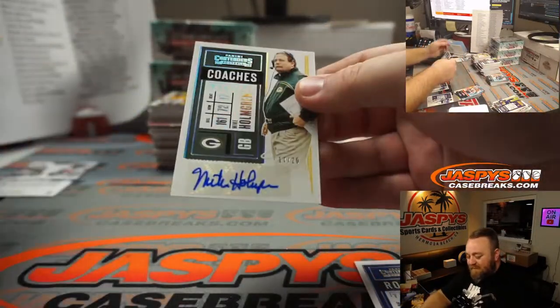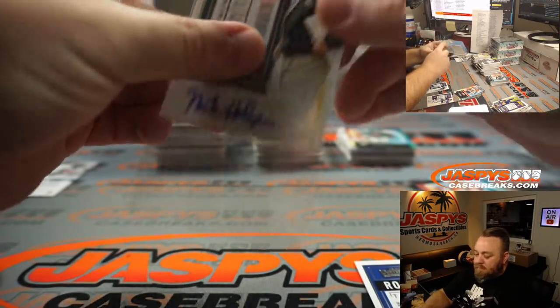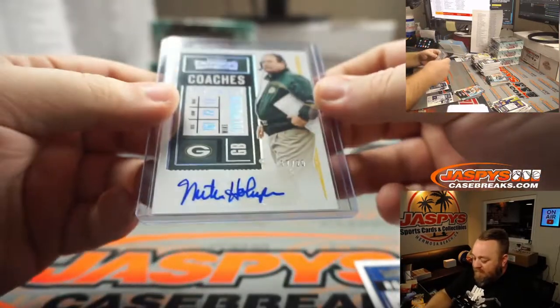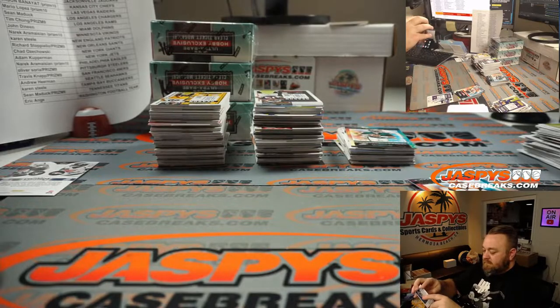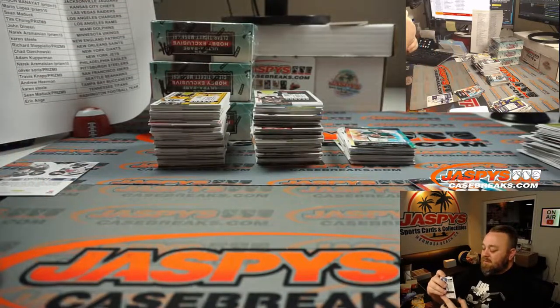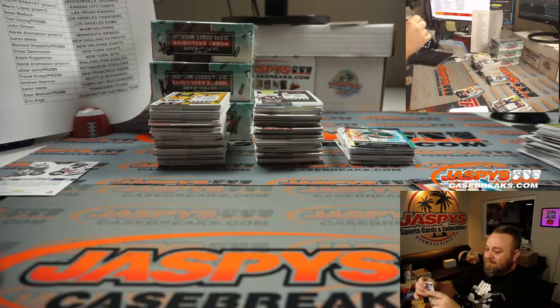Coach ticket, 17 out of 20. Good old Mike Holmgren. Green Bay Packers, Mario Lopez. Bayside High's own. Nice coach ticket there. I know in most cases, coach cards, not cool. Contenders coach cards, so cool.